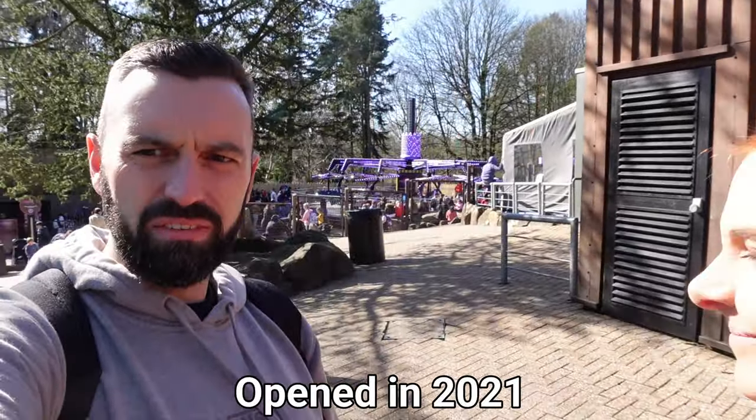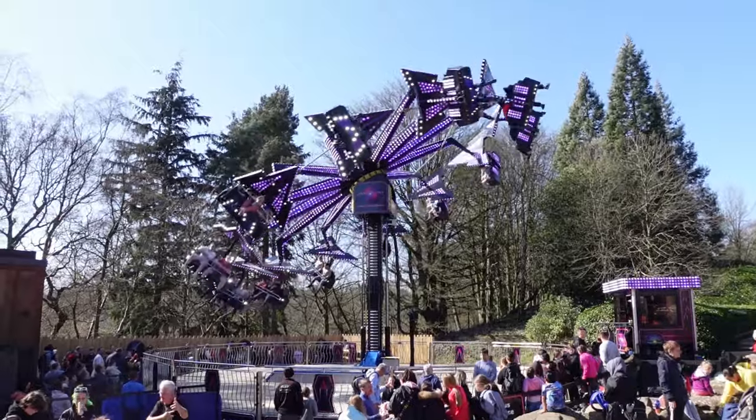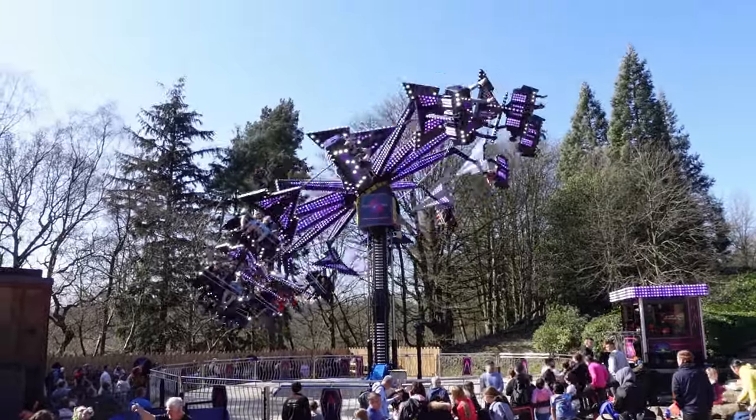We're not 100% sure, but we think this is new. You can see it in the background. It's not going at the moment. It's called Funk and Fly. It's like some fairground ride. We're not really bothered about queuing for that, because everything else has got quite a long queue. We want to get on the big coasters, not the fairground things. So let's figure out where we're going and what we're going on next.